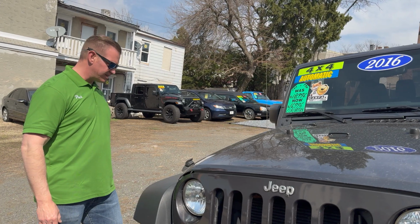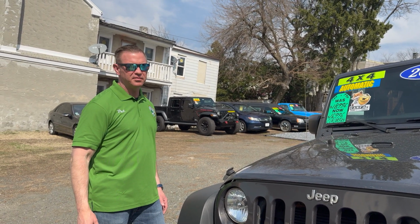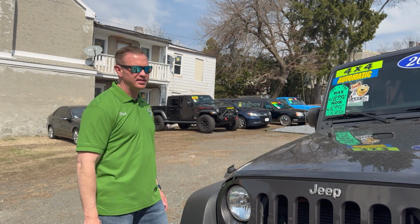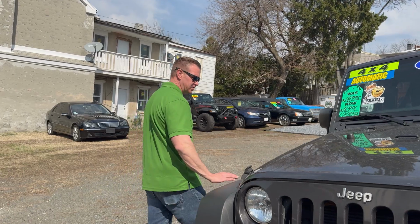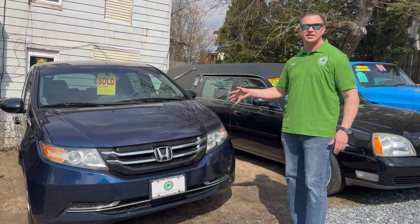I drove this home the other day, runs out really good, and this time of year, we're starting to get more of these in. People are trading them in to get newer ones, so we're able to pick these up pretty cost effective. We just sold this 2014 Honda Odyssey last night.